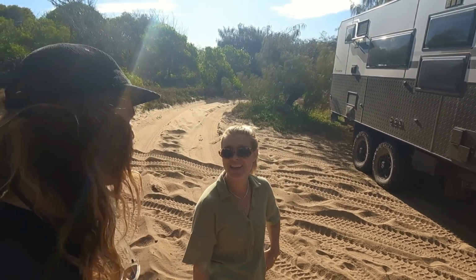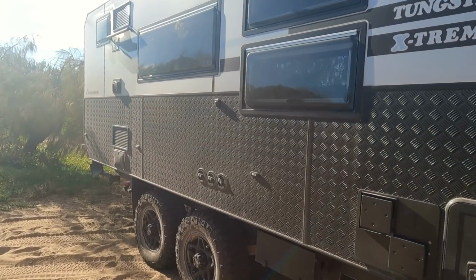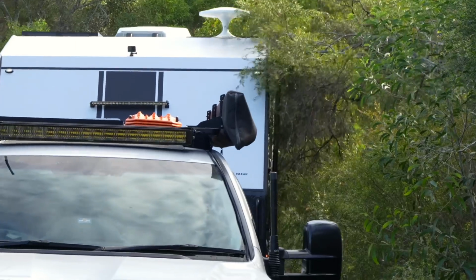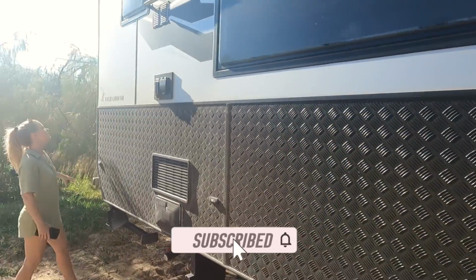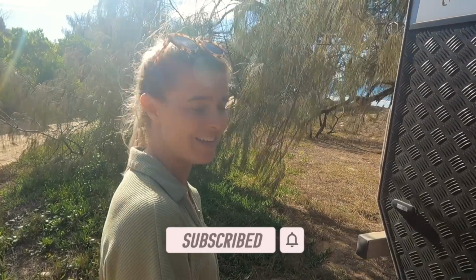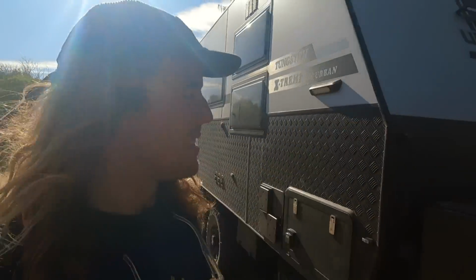Alright, let's check the van for pinstripes, Sarah. Can you see any? None from me, but you hit a few trees. Look, there's going to be a bit of scratching. It's an off-road van. No, it'll buff out. Yeah, it'll buff out. The car's alright because we've got the bush wraps on it. That's all good, but it's just the van that I worry about because it's unprotected and it's a lot bigger than the car, so we scratch it a lot more.